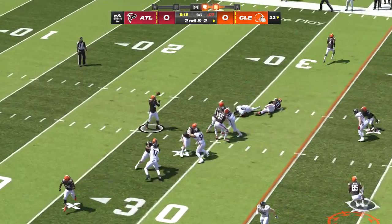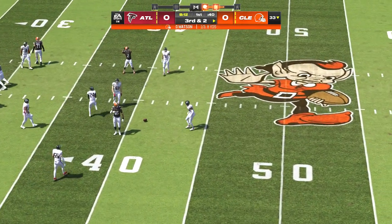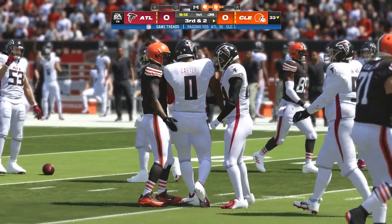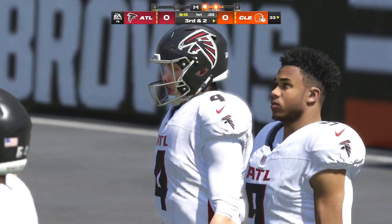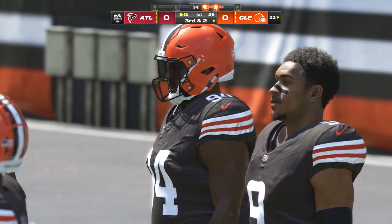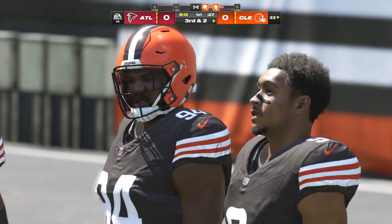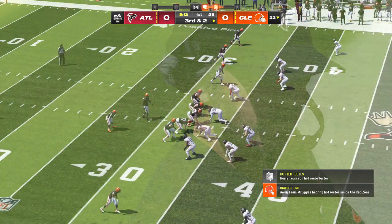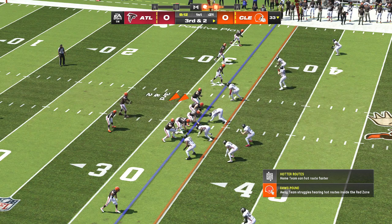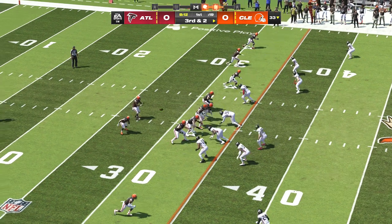Here's Watson. This throw incomplete, nearly picked off. And with his pedigree, he doesn't drop many of those. But 3rd down coming up. We talk all the time about playmakers on offense, but let's face it, there are plenty of playmakers on defense too. I think we just saw an example of one, didn't we? He forced that incompletion. Yeah, he's a great corner. They've got a couple of them on that side of the football.